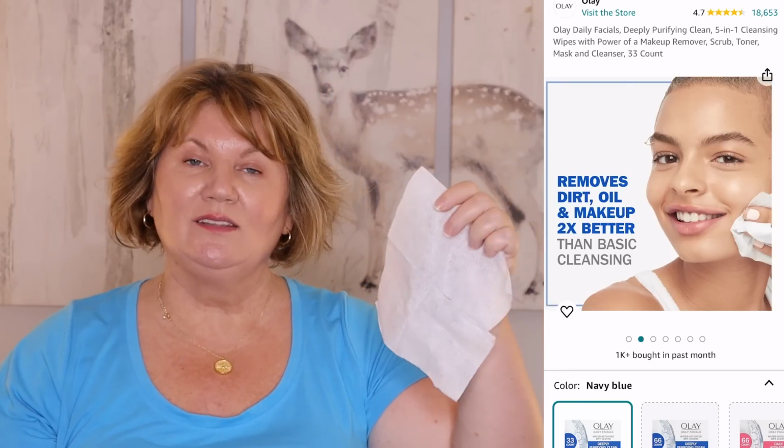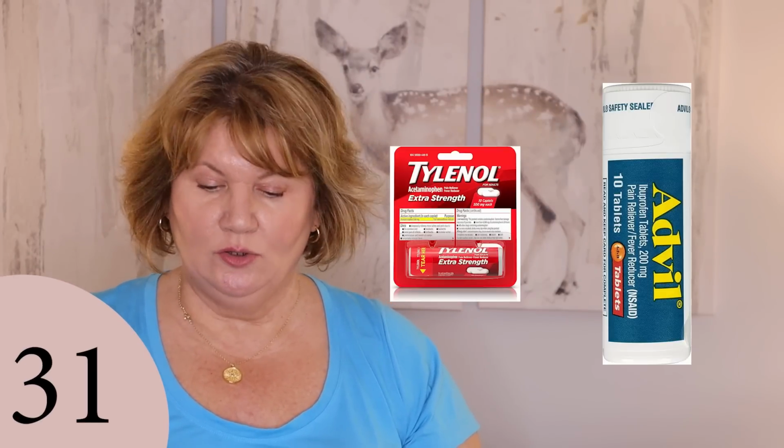This can serve 2 purposes. One, it gets rid of my need to take a liquid cleanser with me, but I also don't have to take a makeup remover because this took off mascara, makeup, sunscreen, everything. So really recommend these. I told you Tylenol, Advil, whatever pain medication it is that you use.